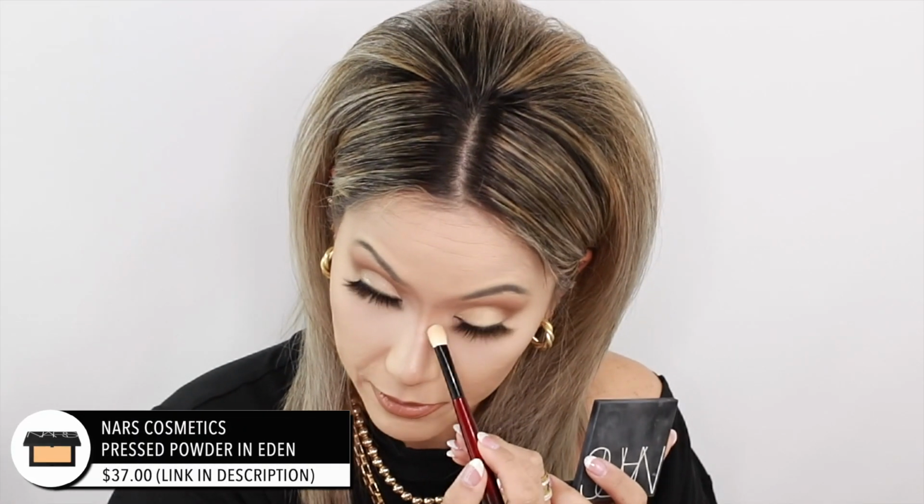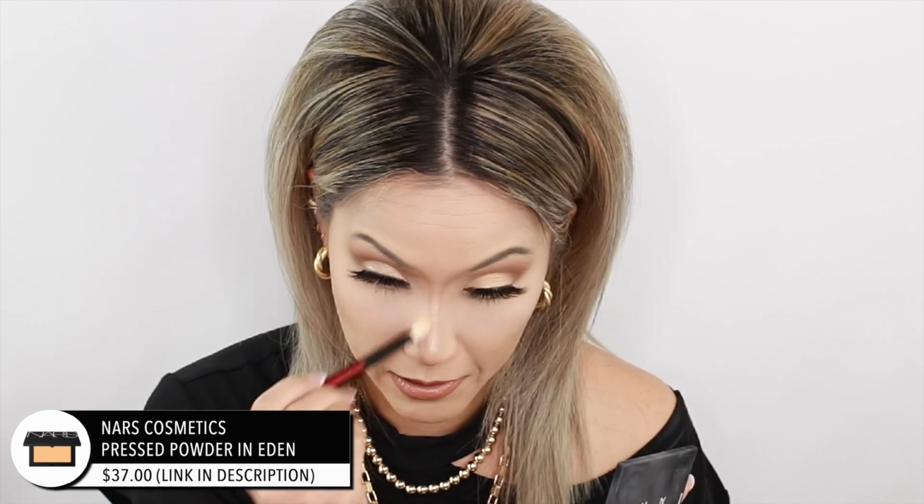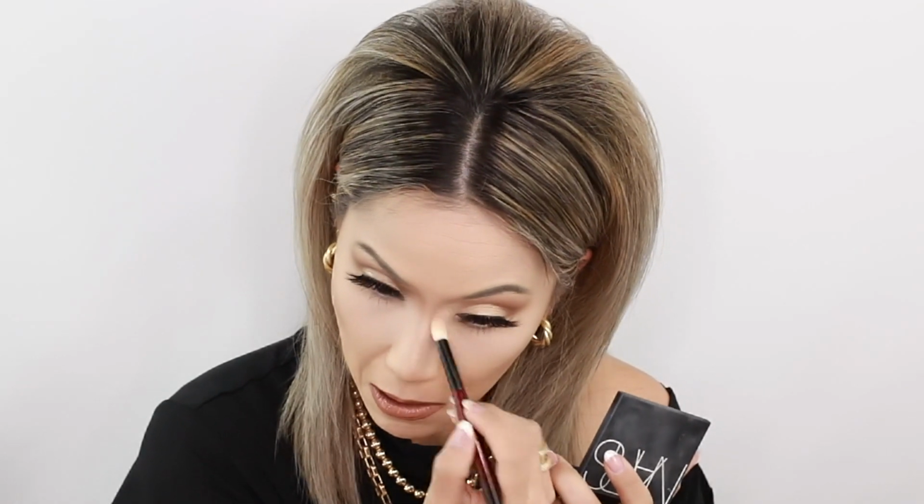I'm just taking the NARS Eden powder. I use this a lot, you guys. And you're just kind of, again, snatching in that nose. And by bringing in the light there and the shadowing there, you're making that nose very narrow. You can even use that down the bridge of the nose if you did the HOOLA powder.